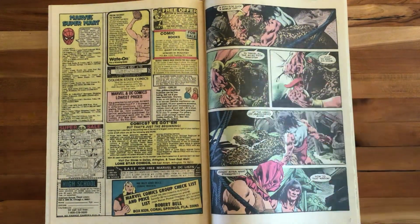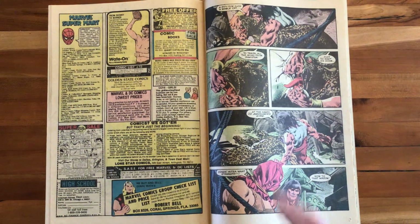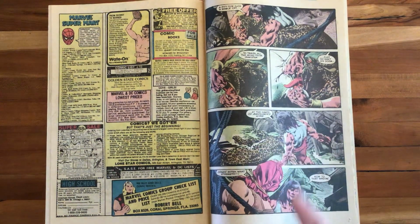And a pity for such a noble cat to travel all the miles from Iranistan just to meet his doom at the hands of a king of Aquilonia. Just incredible. Conan, Mitra, what strength.